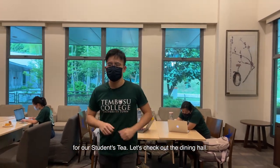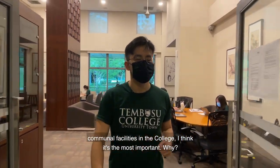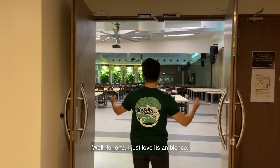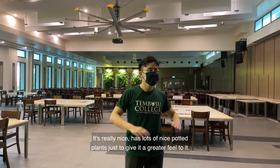Let's check out the dining hall. Right, so the dining hall, like a lot of communal facilities in the college, I think it's the most important. Why? Well, for one, I just love its ambiance. It's really nice, has lots of nice potted plants just to give it a greater feel.